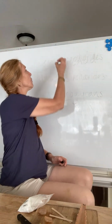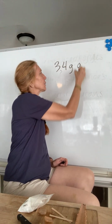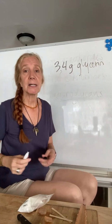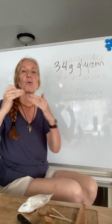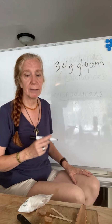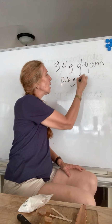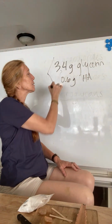So the base recipe is 3.4 grams of glycerin. We like to use glycerin as the base because glycerin is a humectant. It draws moisture to itself. So we are seeing another layer of that moisture in terms of having that glycerin in the base. And then we have 0.6 grams of our hyaluronic acid combination. We're going to blend this together.